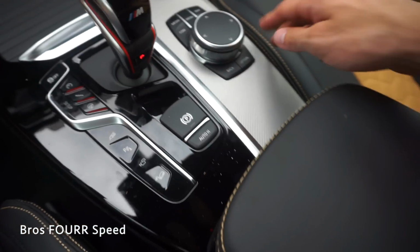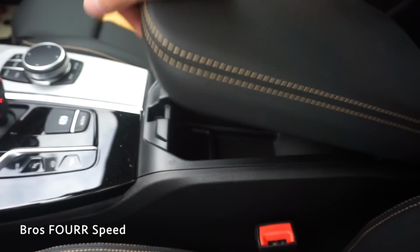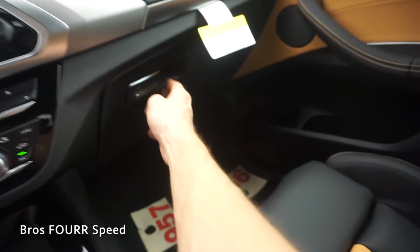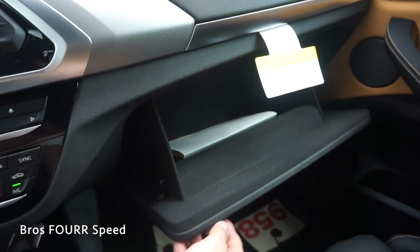We have the controller over here with more of the carbon fiber design, all black leather and tan stitching for the armrest. Just grabbing this up reveals a pretty good amount of space in here. We do have a USB port outlet. But closing that up now, we can take a look at the glove box. We have a silver grab handle. Actually a pretty good amount of space in here. Can definitely fit some items in there.